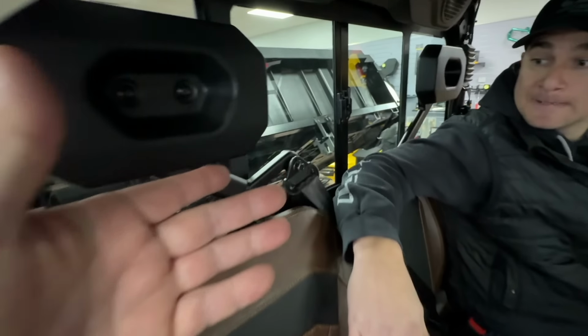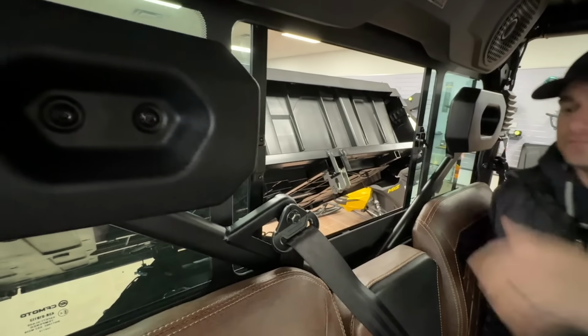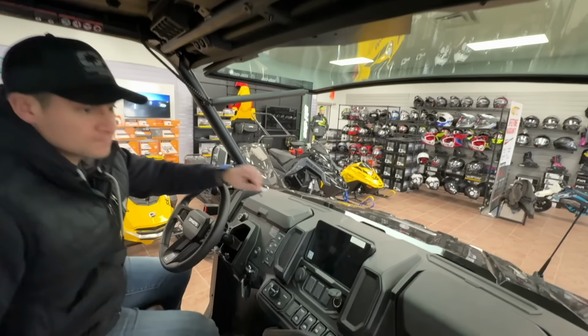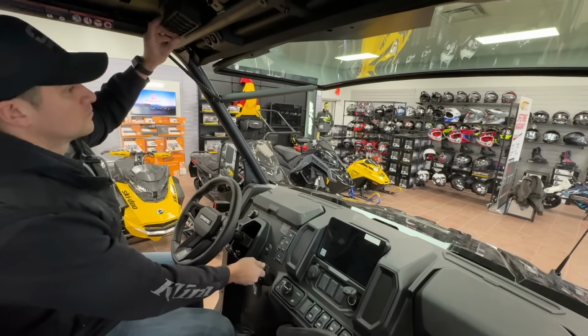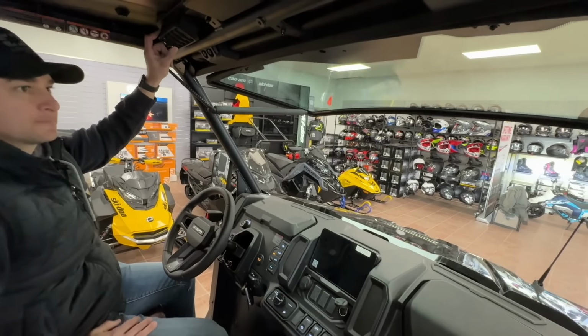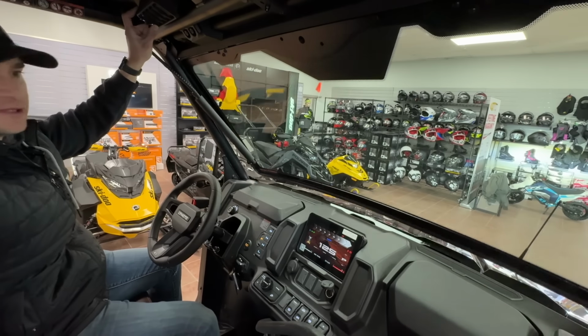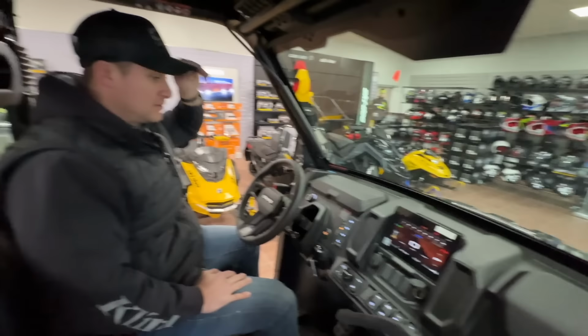Like, show us the sliding glass. I mean, we've never seen a sliding glass window. That's a really nice piece of hardware. And this one more time, you don't have to start the machine, but just get the battery on so we can lower that windshield down. Never seen anything like that before. They have it on the Can-Am Mavericks, but nowhere near that fast. That's fast and smooth. And it's an add-on, right?